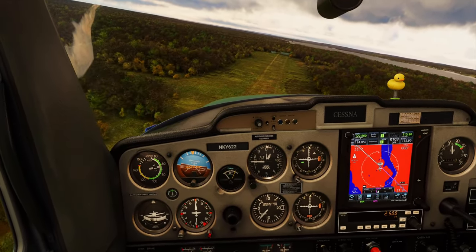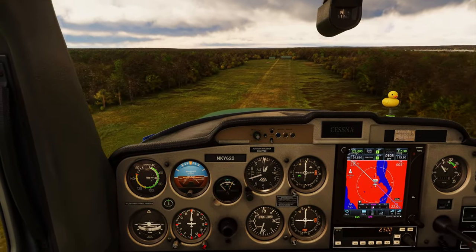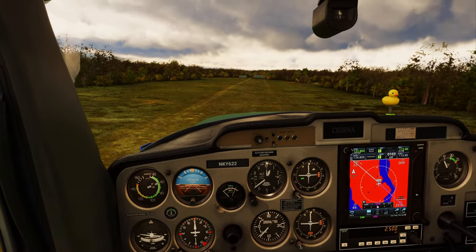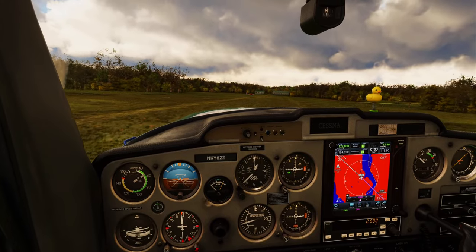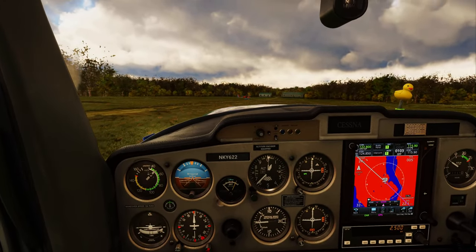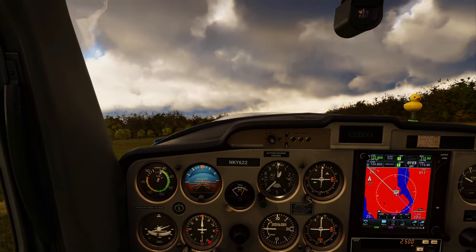Oh my gosh. Come on, girl. Stall warning. Oh, I'm down. There's one. Whoa. Let's kick that rudder. Okay, I think I got it. Yeah, we're on the ground. Woo! That was wild.